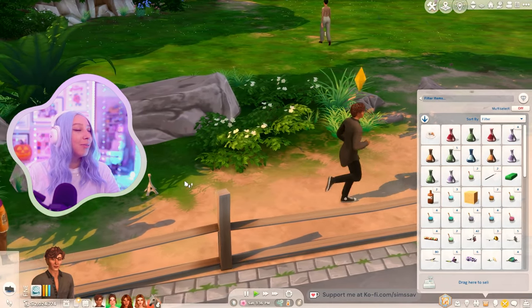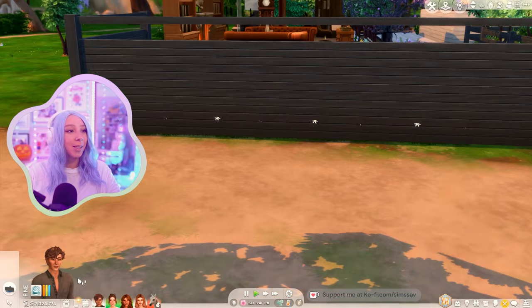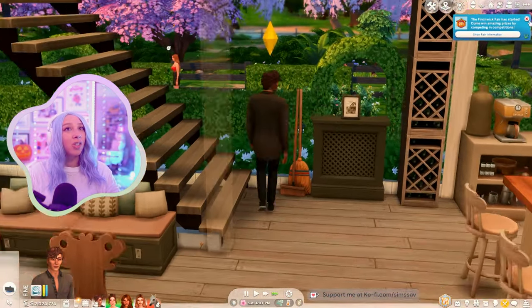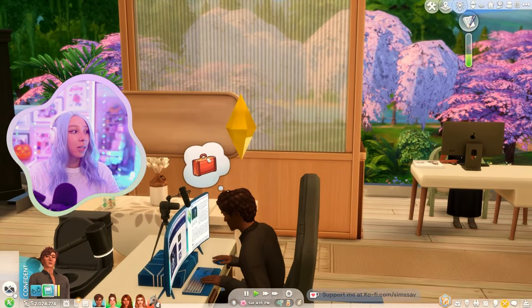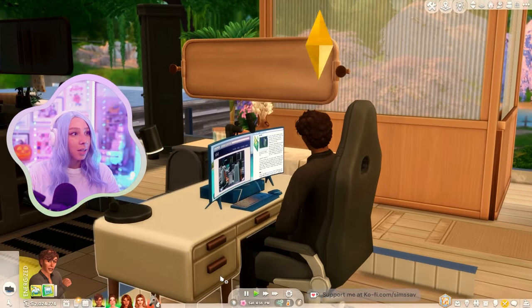Hey, look, someone made an Eiffel Tower. Well, that's adorable. Listen to space launch. That is so funny. The Finchwick Fair has started. What does this even do, I wonder? No way.